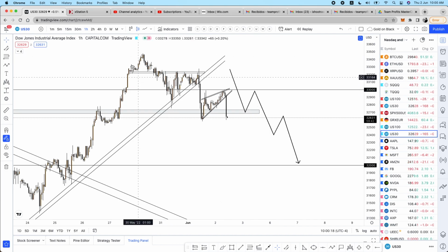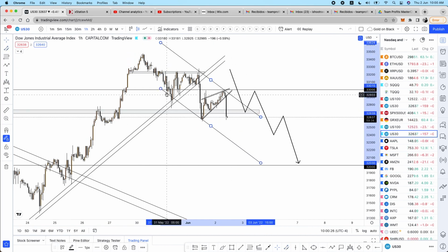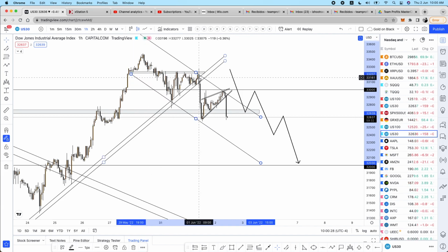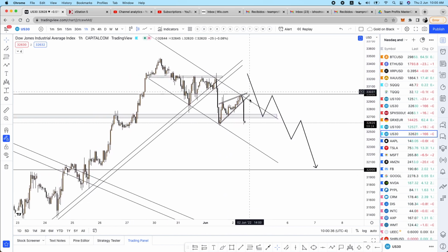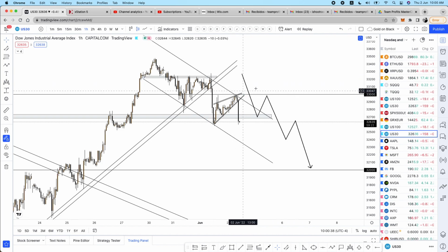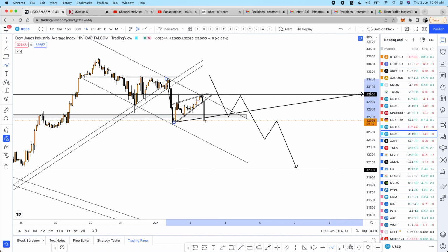You can kind of see some type of channel. I'll try to draw something very raw here, just quickly. You can say, okay, maybe that's a channel, right? We have a channel. Look at that rejection, I like it, and look at that weak wedge formation. The price dropped, with a nice breakout of the psychological level.